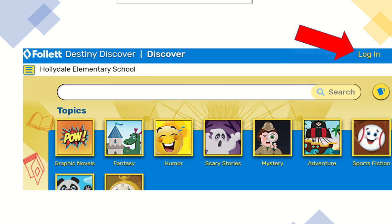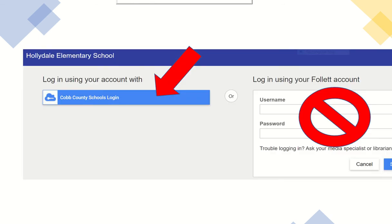At the top right, you will see where it says Log In. So you're going to click so you can log in and create your own personal Destiny account. So click on Log In, and then click on the blue bar that says Cobb County Schools Log In. So you don't have to enter a username and password. Click on the blue bar.